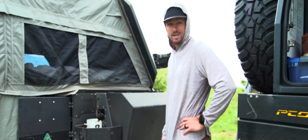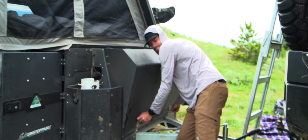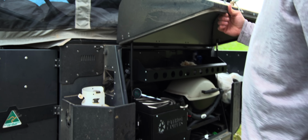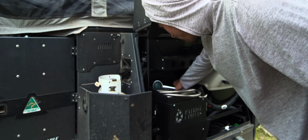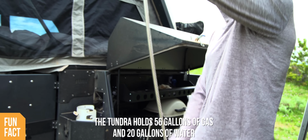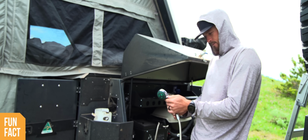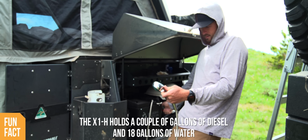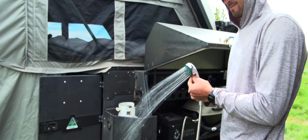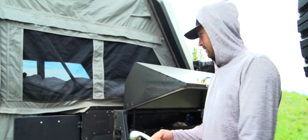All right, we stink, so it's time to shower. We've got a diesel water heater on board by Webasto, and Patriot Campers has it all customized in here. Look at this, shower head, everything. So it's been heating up, it's good to go. We can turn on the water supply and then flip it on. What? Hot water. Oh my gosh.